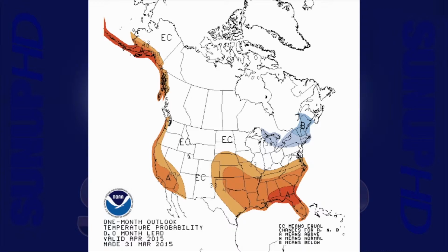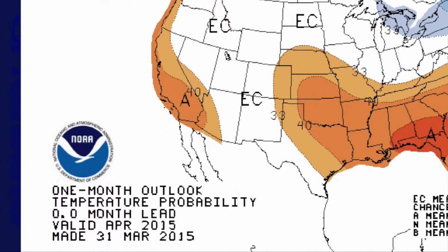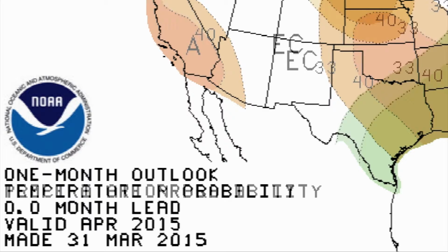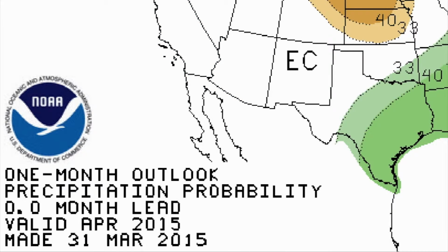What's in store for us for April? It is a spring month. It's supposed to be a rainy month. Well, the Climate Prediction Center sees increased odds for above normal temperatures, which we don't want to see because that would impact drought, and also increased odds for above normal precipitation in the far southeastern corner of the state, the part of the state that needs it the least, unfortunately. But good for those folks.